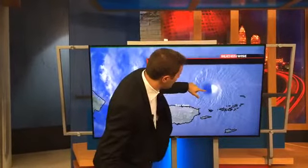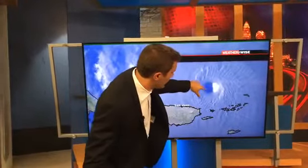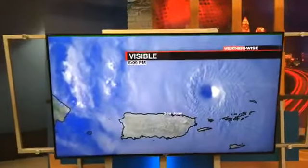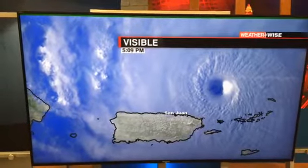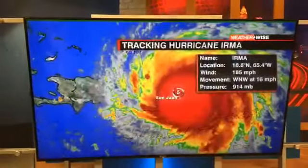Here's the eye. The sun's beginning to set. That's why you see a little bit of a shadow right here. But just an incredible picture there with the visible satellite. And again, it looks good, but it's also very destructive. Anytime you get an eye like that with a hurricane, pretty much as strong as they get.